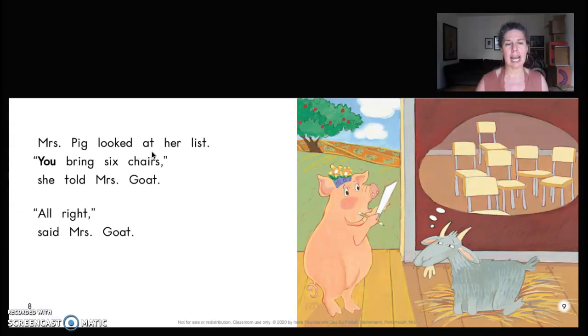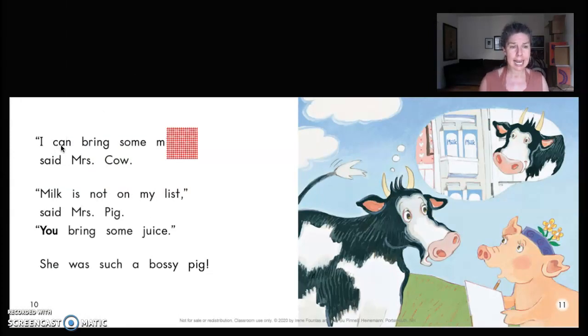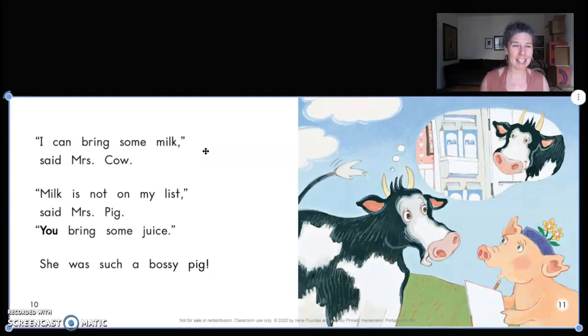Mrs. Pig looked at her list. You bring 6 chairs, she told Mrs. Goat. All right, said Mrs. Goat. I can bring some I bet that's what she's saying. Let's see if that looks right. Milk, said Mrs. Cow. Milk is not on my list, said Mrs. Pig. You bring some juice. She was such a bossy pig.